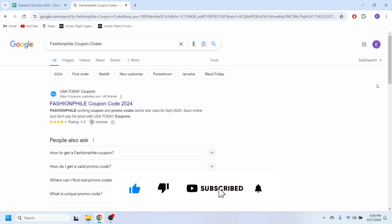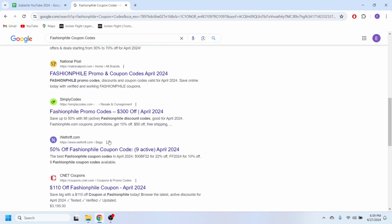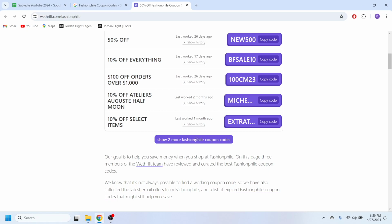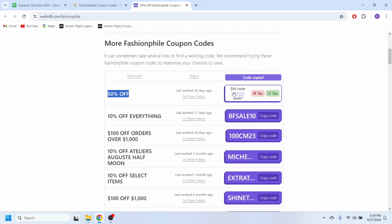First of all, open your web browser on your computer or mobile phone, and then search for Fashionphile coupon codes on Google. So right here, scroll down a little bit until you find this withrift.com website. Here, you'll have to find the discount code that you would like to use, for example this one right here, and select the copy code option. Or you can just simply tap on this offer, and the discount code will be copied.